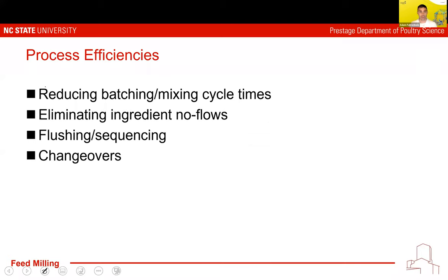Sometimes a flush and actually going through and cleaning the entire facility is necessary. But in most times, doing proper sequencing, just good planning of the day's production, can save us a lot of time and reduce those number of changeovers. The movements from one feed type to another, while they may only take a few minutes in some systems, really add up over the course of the day and the week and the month and can really slow us down and therefore lead to process inefficiencies.